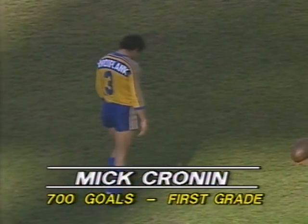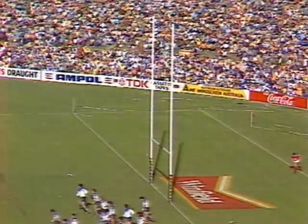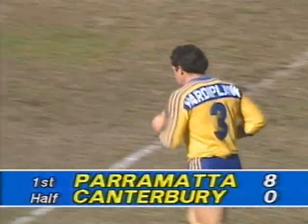700 goals coming up for Michael Cronin in first grade. If he, well, should I say he's kicked his 700, that's his 701 in a first grade career for Parramatta. Parramatta leading Canterbury Bankstown, 8-0.